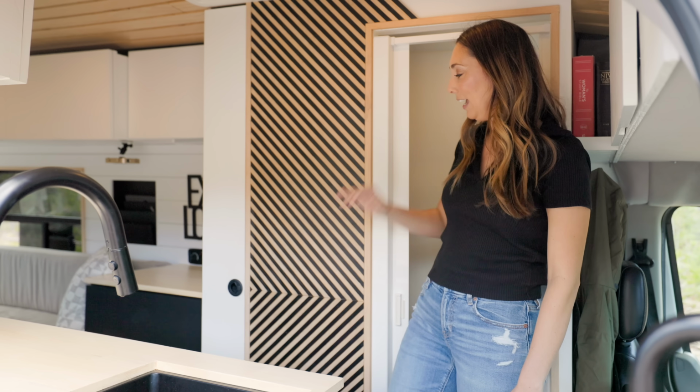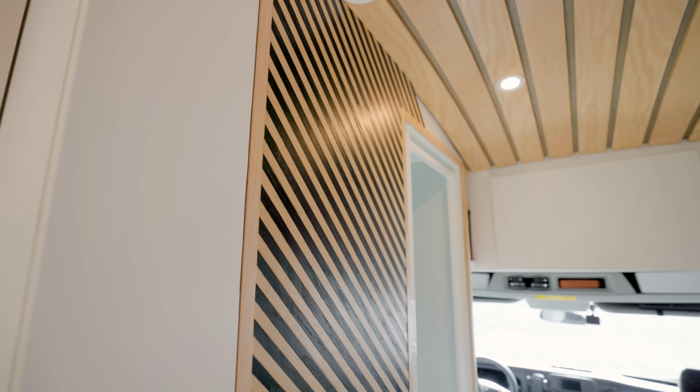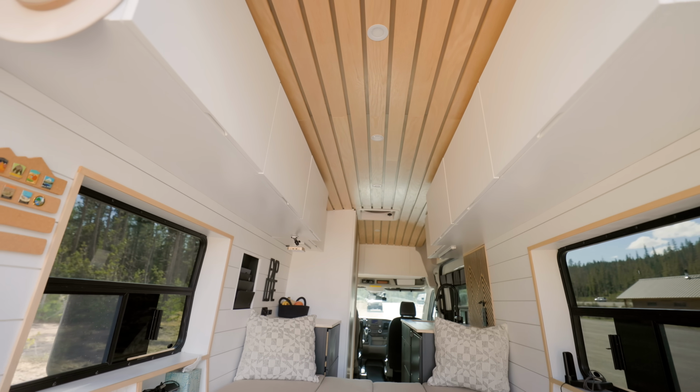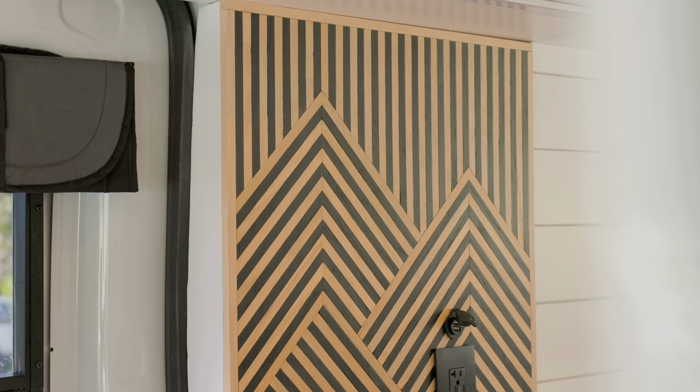Outside of the bathroom, we have this accent wall that Joren designed. We went with a black and white and green and obviously a light colored wood decor in here. We decided that we wanted something light, bright, airy, and a little bit minimalist. And this wall really goes along with the mountain motif that we have in the kitchen.